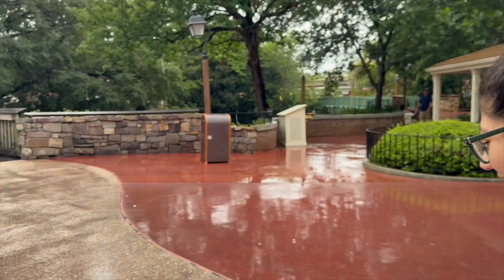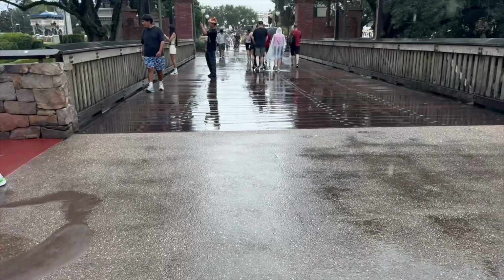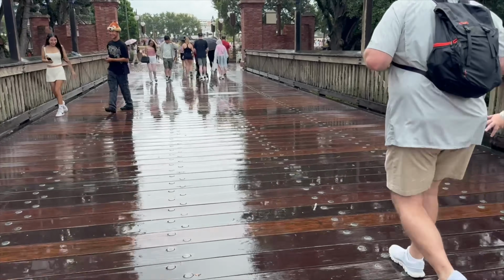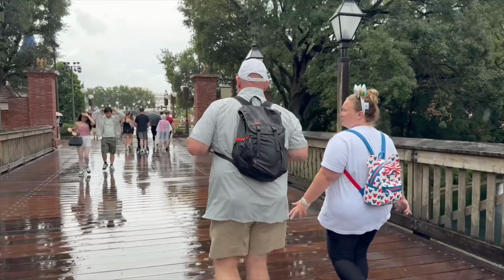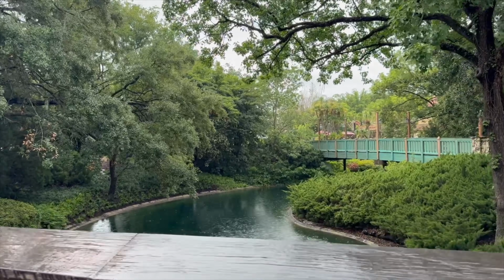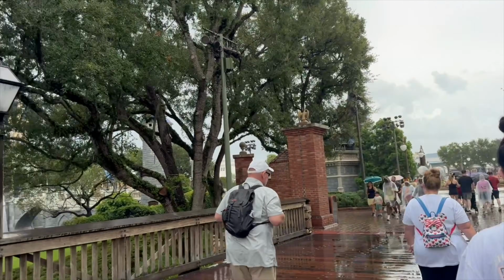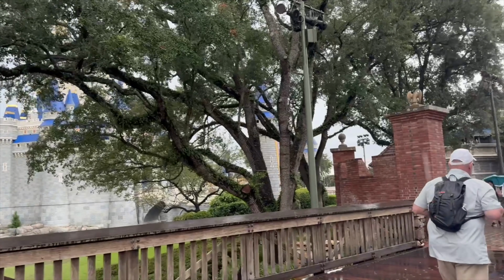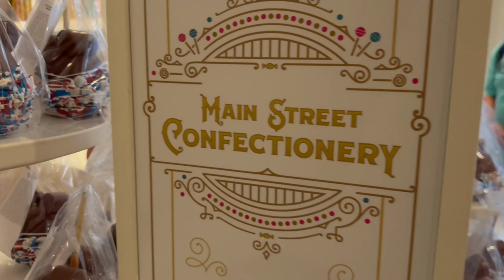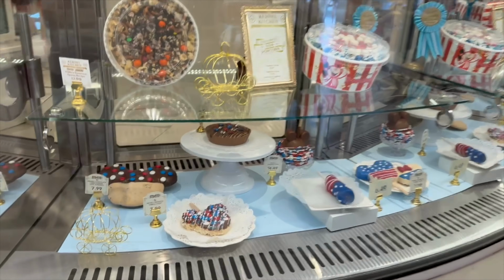It's true. So it is raining right now, not hard or anything. You kind of see it hitting the ground a little bit. Maybe the bridge is better. You can see it hitting the bridge. But it's not bad. Like I said, there is that severe storm warning, but we get that so often, especially during the summer months. I don't want to go so far to say we ignore it, but we don't actually worry about it. All right, so we're at Main Street Confectionary, and they are also in the patriotic spirit.